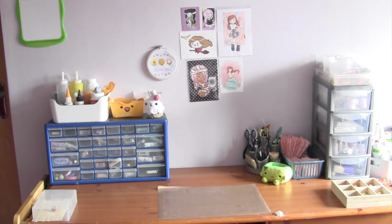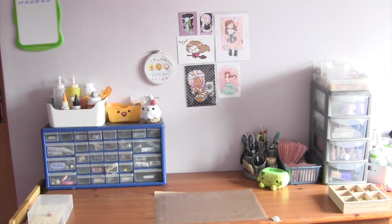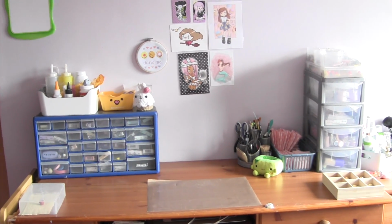Hi everyone, so today I'm going to be doing a craft area tour, and I haven't done one of these for about 2 years, very long time, and as you can see if you watched the last one, this is the same desk. Yeah, so this is just my craft area. This is as tidy as it ever gets.